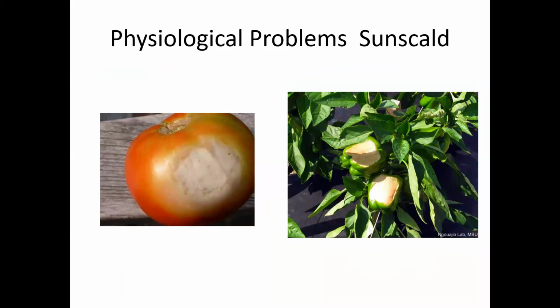Okay, another physiological problem would be sun scald. If your tomatoes or peppers or eggplants are facing the sun all day long, and especially when we get a hot spell, they could get sun scald. Tomatoes can almost boil inside during a hot spell. If it's 100 degrees out and they're facing the sun all day long, they're going to really look different after that hot spell. It's like they were boiling. They're going to get real mushy inside eventually.